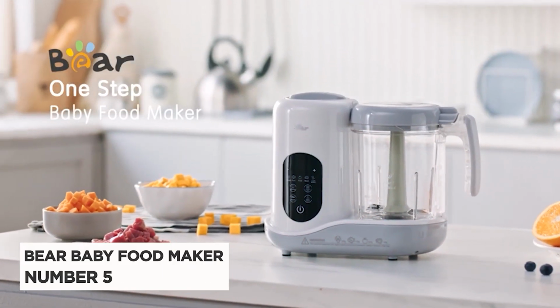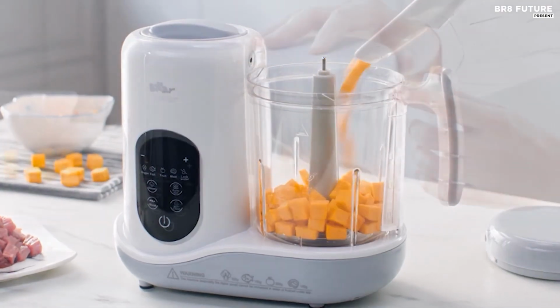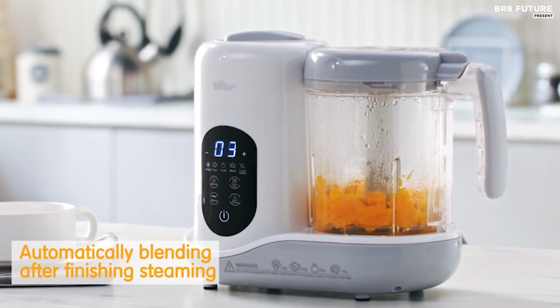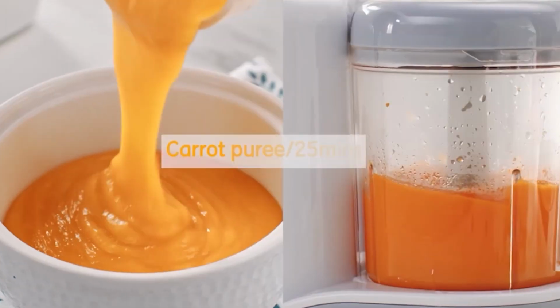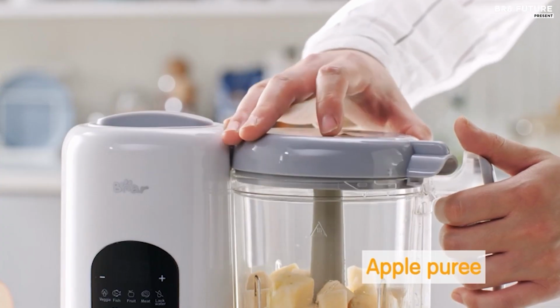Presenting the Bear Baby Food Maker, a convenient and efficient solution for parents looking to provide nutritious meals for their little ones. With 330 watts of power and a compact plastic design weighing just 3.2 pounds, this all-in-one appliance simplifies the process of preparing homemade baby food. Its one-step functionality eliminates the hassle of multiple appliances, with preset options for vegetables, fruits, fish, or meat.